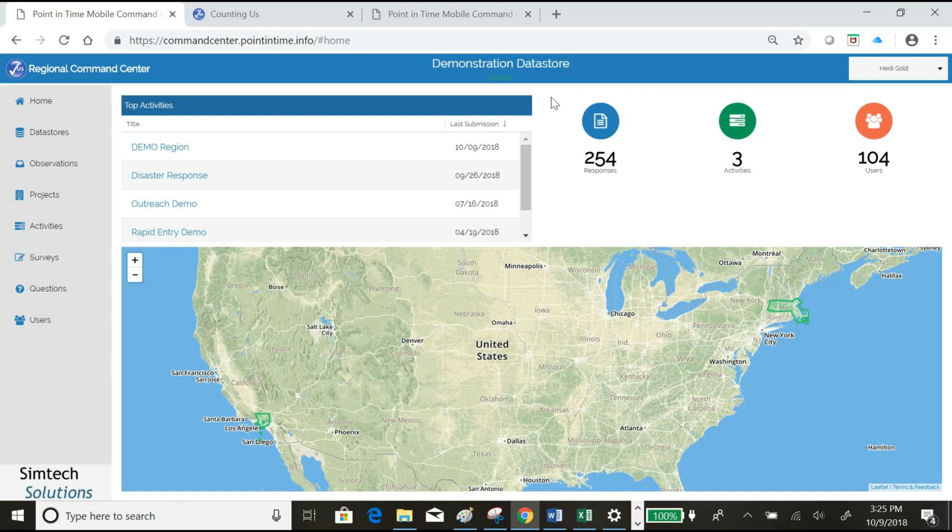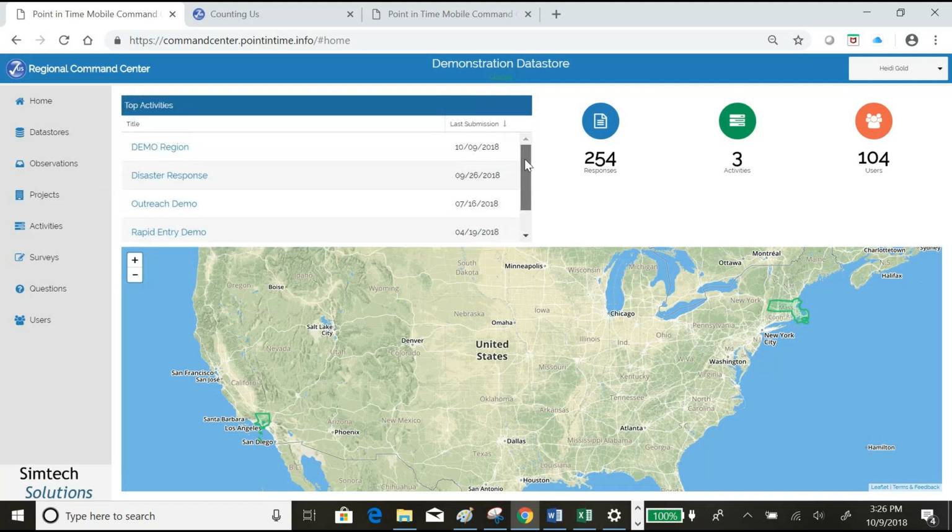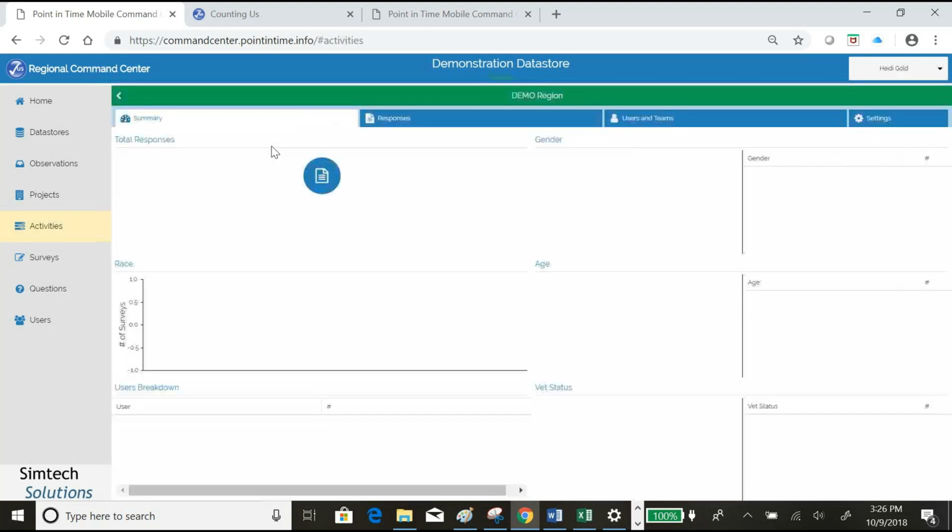We have administrators and managers, and I'll show you what the two different roles can do. I would not recommend broad access to the command center, although I do think it's helpful for your regional leads to know what's here and to understand how you're going to be working with the data. I think it will help them do their job more effectively. So you can see we have a whole lot of activities here within the demo data store. Folks that are with us for the second or third year will see their various counts here.